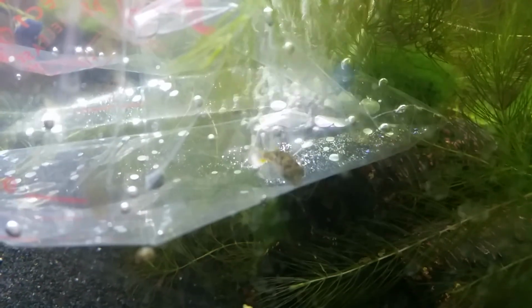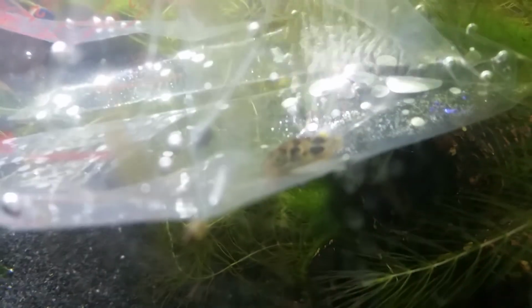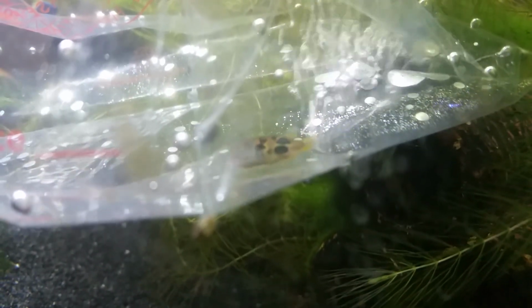He is a puffler fish. He is a puffler waffler fish. Yes. He is an incredible fishy.